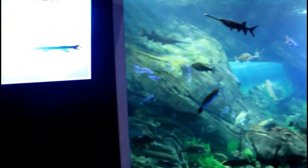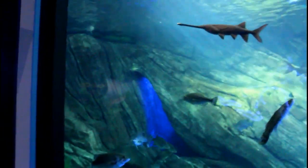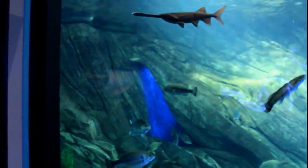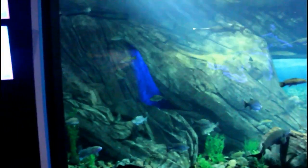Let's come check out the fish in Canadian waters. We got a long nose gar. This one's an actual gar. A bluegill. Really give you guys a perspective of how huge this tank actually is.